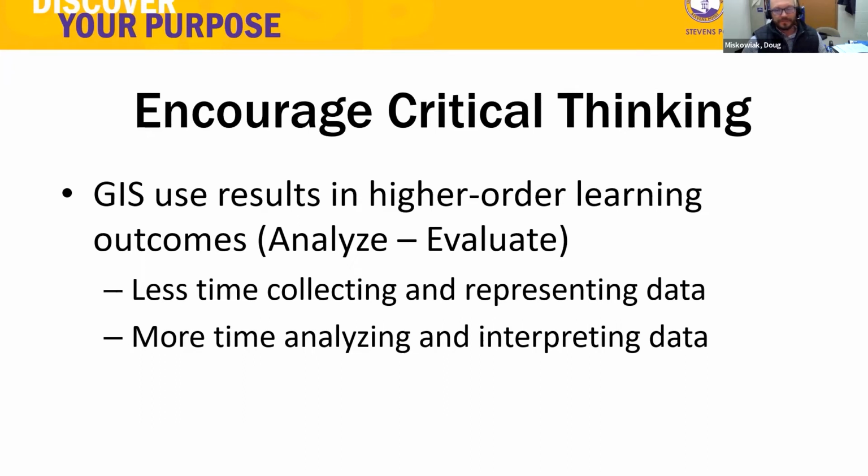The reason that the researchers suggest is that students spend less time in data collection, less time in representing data. And if you took a look at that solar dashboard, it beautifully showcased already collected data, highly curated data sets, beautiful data sets that are already represented. So students can focus their time on analysis and interpretation and decision-making and understanding patterns, trends, and relationships.